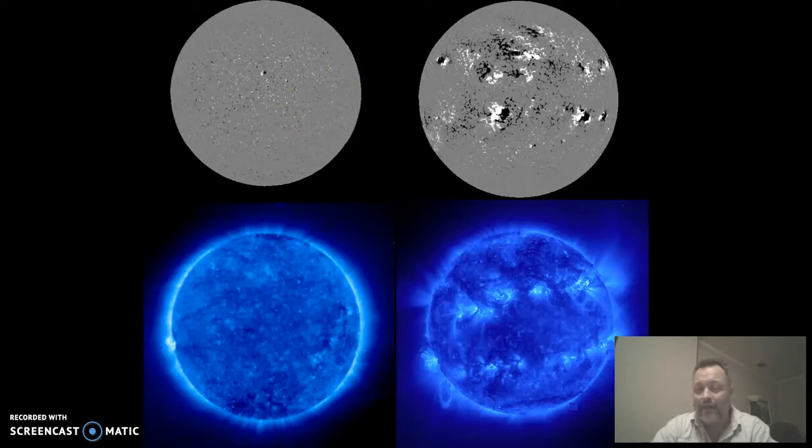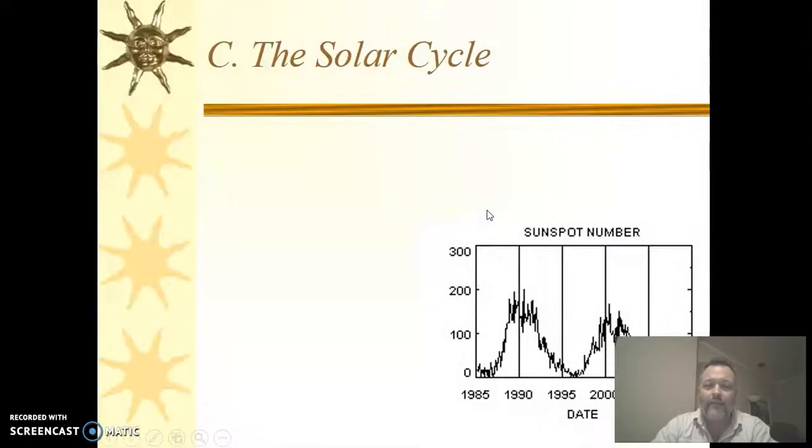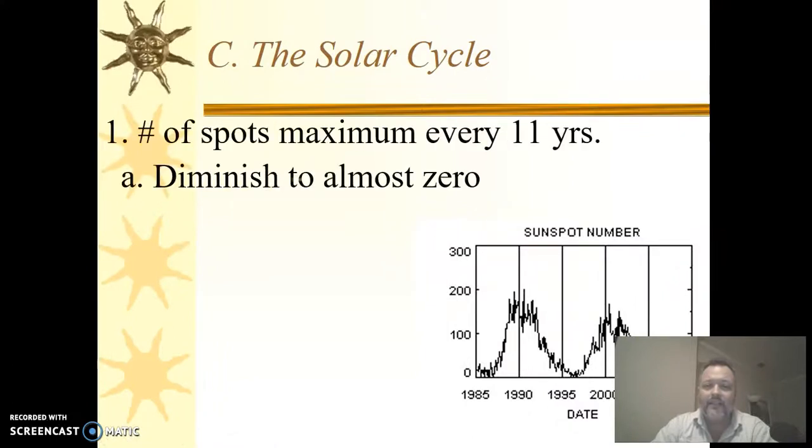I mean, we had no activity on the sun for years. For 2 or 3 years, it was in a real lull and we weren't seeing any sunspots and stuff like that. And then it really picks up in the solar cycle. Look at that. You can have a whole lot of activity. So as mentioned, it's every 11 years.